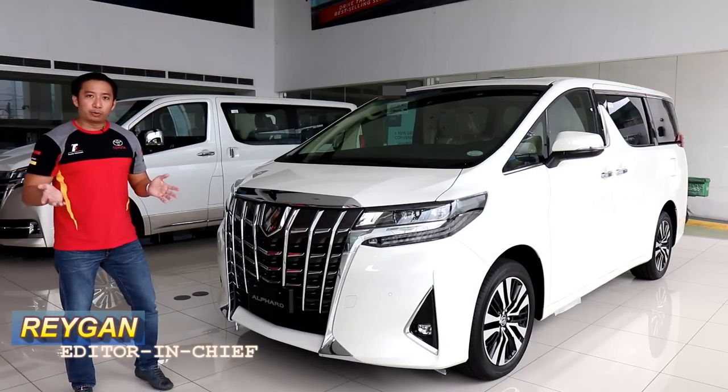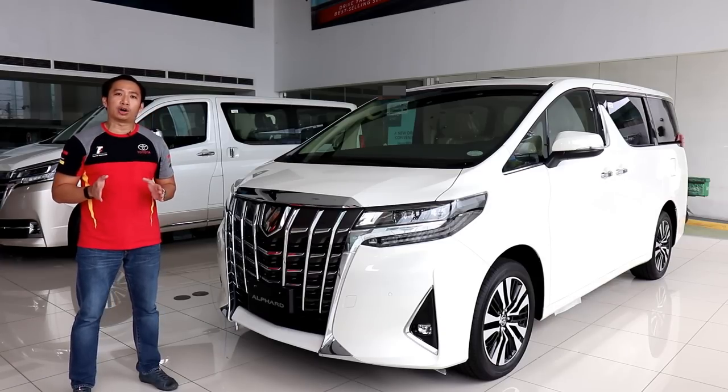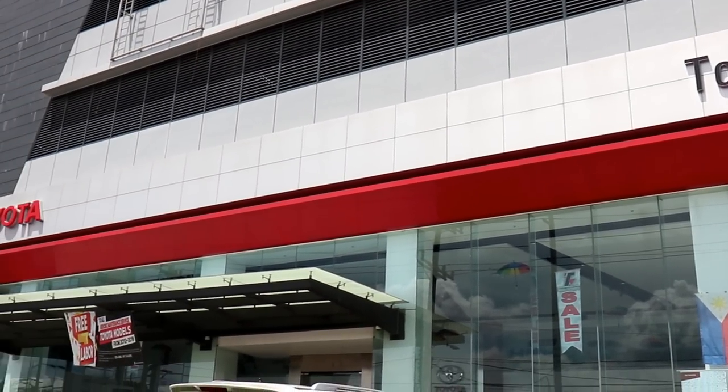Hello guys, I'm Reagan and we are back here at Toyota Valenzuela, this time around to take a look at the top dog of Toyota luxury. Special thanks to Toyota Valenzuela for giving me this opportunity to sample this luxurious van.